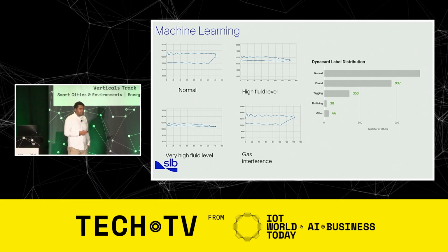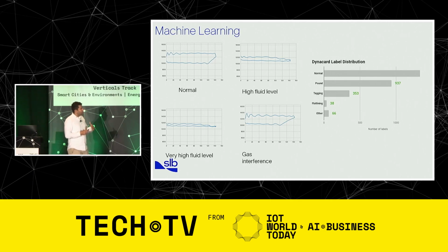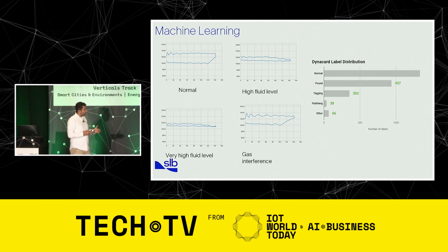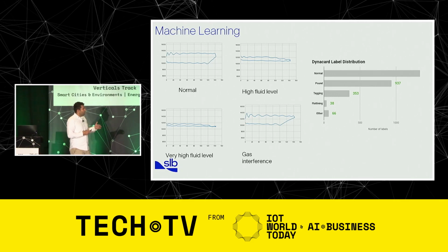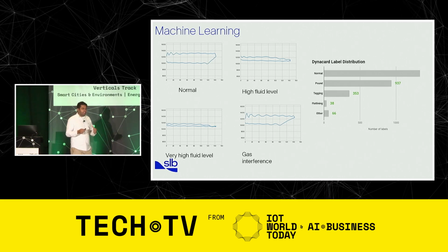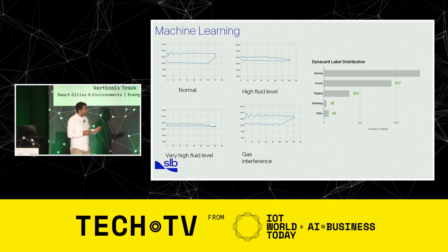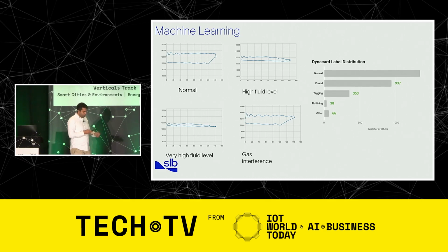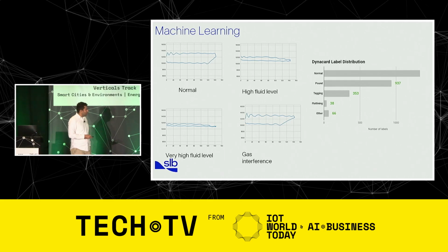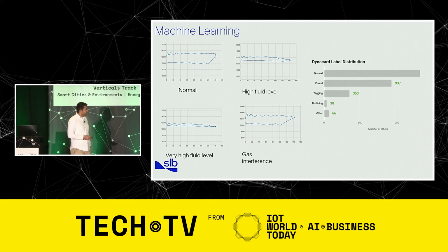And finally, since we have so many Dynacards being generated every single day, thousands of them, it is not possible anymore to rely on our subject matter experts to tell us what it means or what is the situation at the pump currently. So we need a machine learning algorithm which can tell us what kind of failure is happening at the pump and how to diagnose that. So here we can take a look at sample failures: the normal pump operating conditions, high fluid level, very high fluid level, and gas interference.